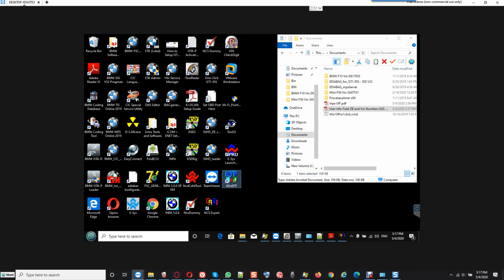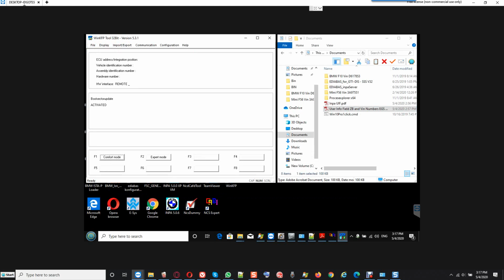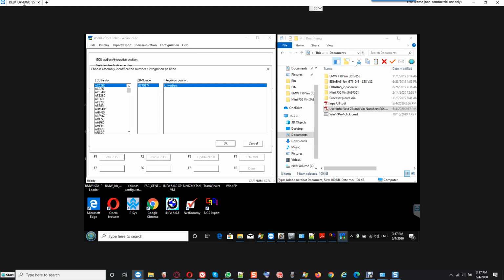Let us minimize this. Let us run WinKFP again. Let us go back here to the ECU family and let us choose ZB number. Let us scroll up to GKE. Usually GKE214 belongs to the GS19B transmission. And as I can see, here's a part number for it, 757-1162. That is pretty low, so we have to go one step higher here. And then we look for something that is lower than 757-2901. There's no 757 there, so we go to GKE194, and we see if we can find 757-3679. So it's one of these that we have to choose.